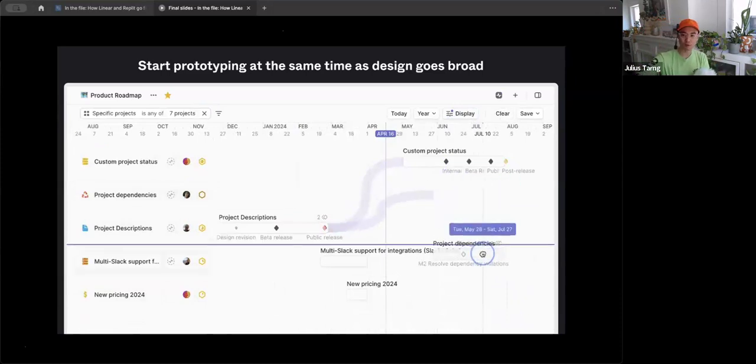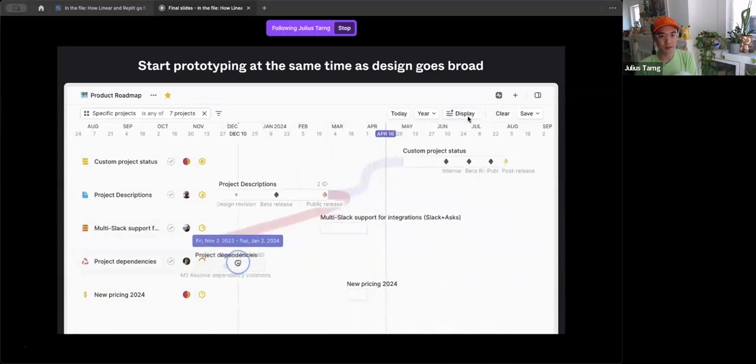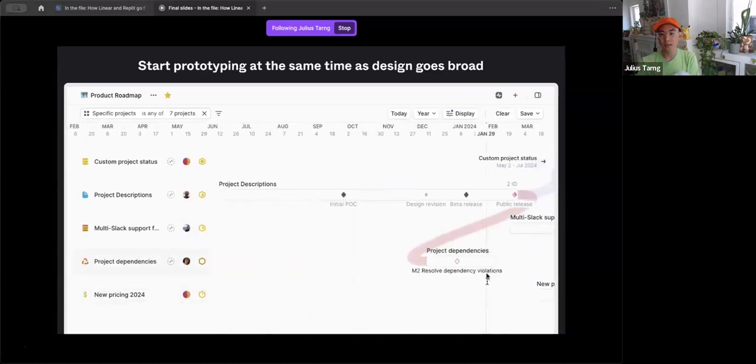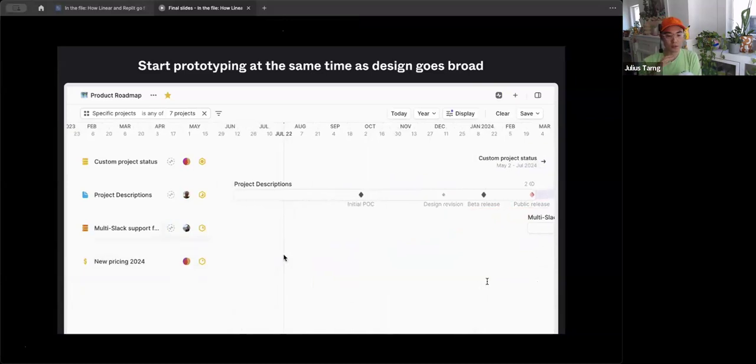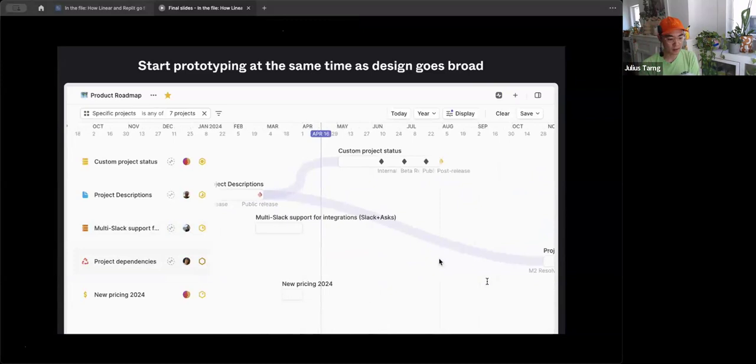What happens if I drag something here? What happens if I drag something here? You'll see some bugs, you see some glitches, but that's part of the process, right? At the same time that Daniel is continuing to explore more designs around this feature, I'm also forging ahead and making something that we can play with in our hands.